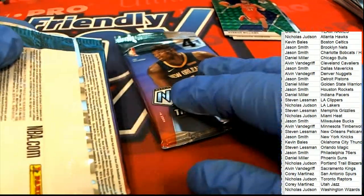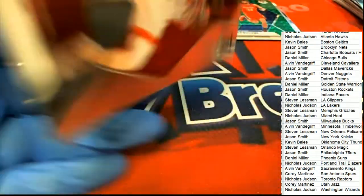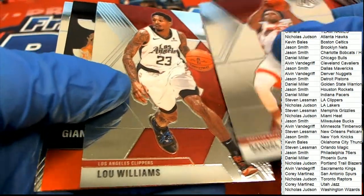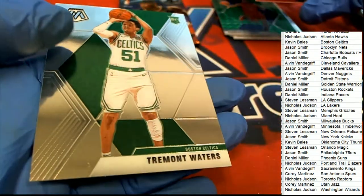Guys, we're getting down to it here, and we haven't seen a Zion Williamson. We haven't seen any big rookie, any real big rookie. I've had a couple decent rookies, but nothing real big out of the box yet. Nice jam blasters.